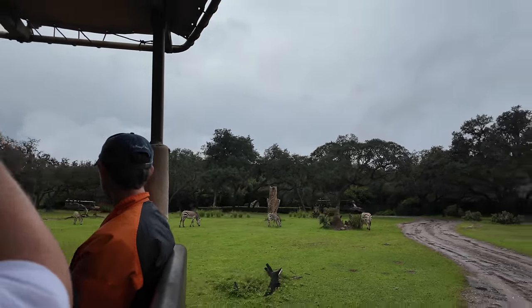I'm sure that was right. Successful Target shop done. With a Starbucks at the end. Like a reward. Our cabin is now ready at Fort Wilderness, so we're heading there now. We are 18 minutes away. Welcome back to the most magical place on earth. Yay!